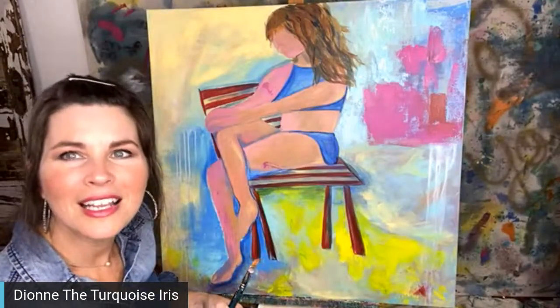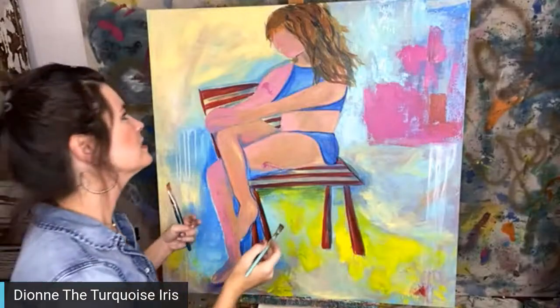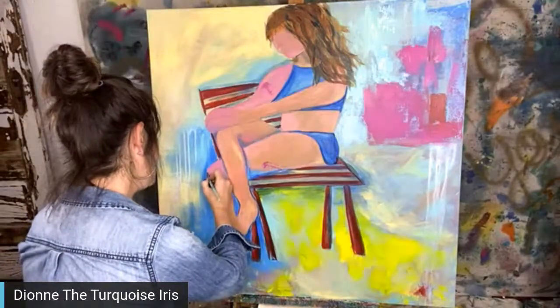Every artist reworks a painting. I am happy that I've got her back out. I know obviously I still have a long ways to go. I may or may not be working on her tomorrow. It just kind of depends on what I'm feeling.